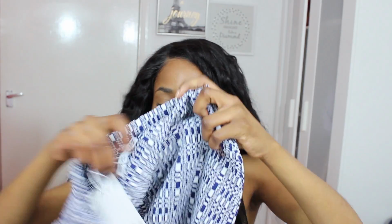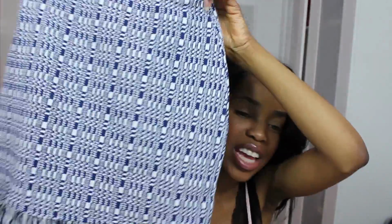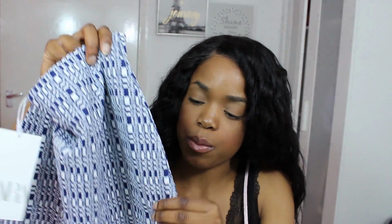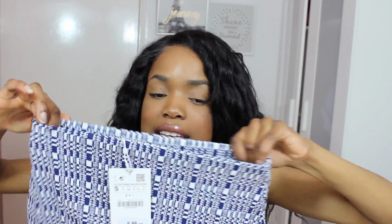Next up was a beautiful stretchy tweed skirt. Isn't that beautiful? Look at the bottom. Ooh, got all that beautiful thread. And then you've got the blue and the white. Really, really cute. You got a nice elastic waist.